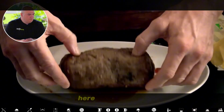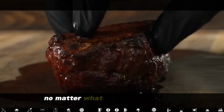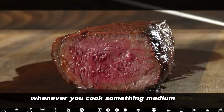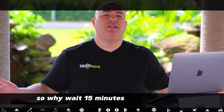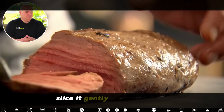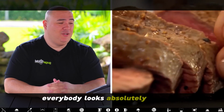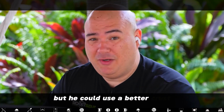And look at this here. It is stunning. See how much juice there still is on the pan? No matter what, you're gonna lose it whenever you cook something medium rare. So why wait 15 minutes to cut the steak? 10 minutes is good enough. Slice it gently. Looks very nice. That's why he's the boss, everybody. It looks absolutely delicious, but it could use a better crust.